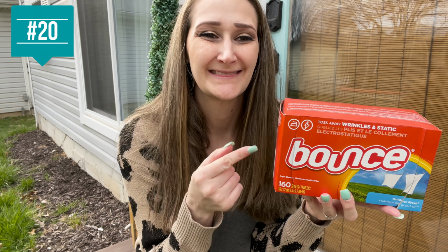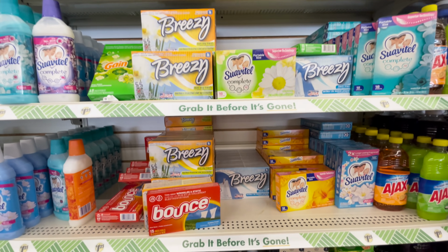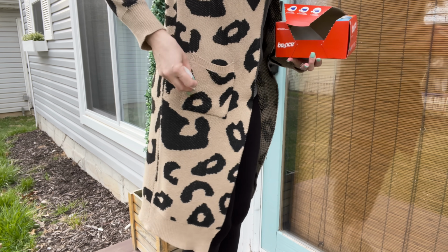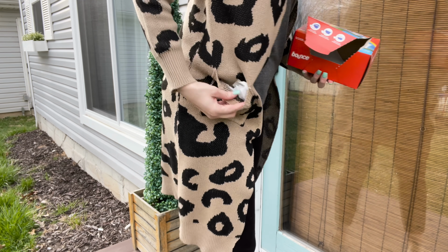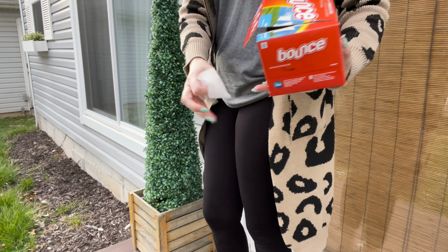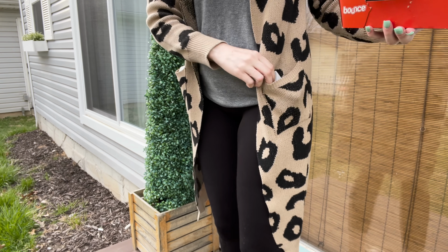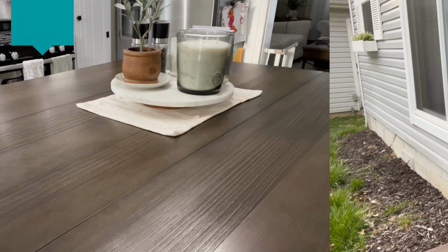For this hack, you are specifically going to need Bounce brand dryer sheets, which you can also find at Dollar Tree. It is kind of controversial whether this works or not, but apparently if you put them in your pockets, it will help repel bugs and mosquitoes. And I am definitely not a bug person, so anything that might possibly keep bugs away from me, I am all for. And it also smells much better than bug spray.